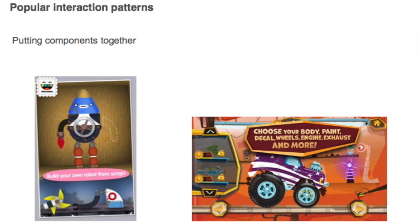I'd like to just quickly go over some interactions that you could consider using for these little activities. And these were interactions that we saw were the most popular. We saw that kids across the board love putting things together, putting components together, and you'd be surprised, or maybe not, even two-year-olds were really, really good at this. So it could be something like making your own robot, or it could even be like bake your own pizza. So kids love putting things together.